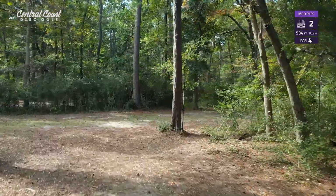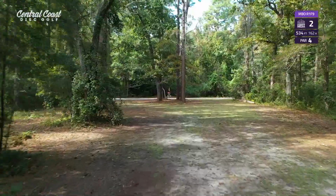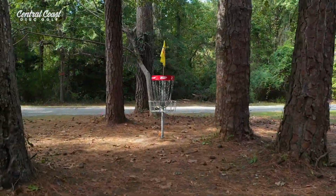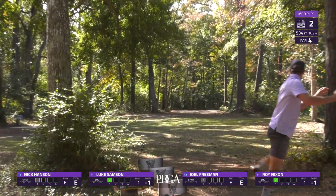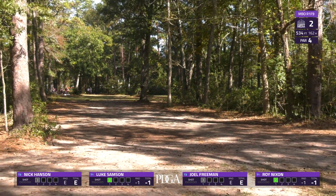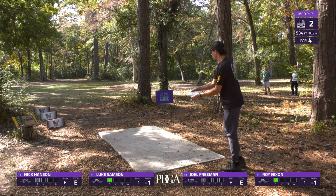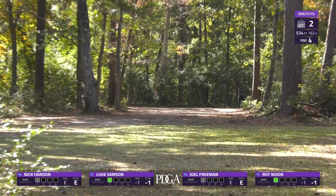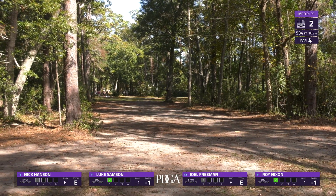Hole two, what we got here? Hole two is a par four, 534 feet. It's shaped almost kind of like an L, so you're going to be throwing a putter mid-range to the corner and then throwing a little bit longer second shot. Luke has done that nicely. I think the ideal landing zone's about 260 to 280. If you go much farther than that, you're going to be in that thick wood line. Both of these first two shots are right there on it.